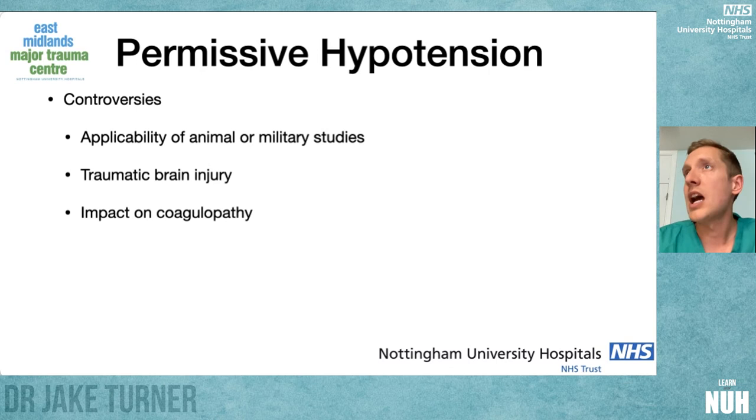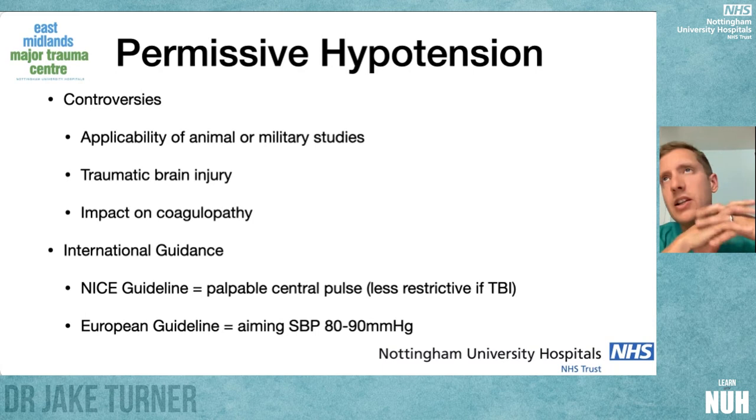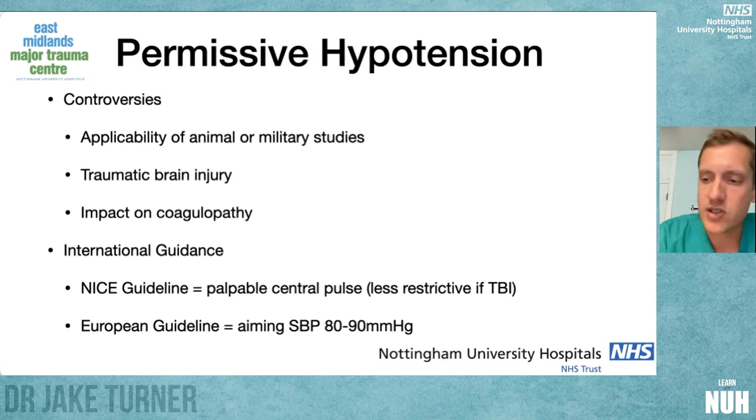What's tricky is that international guidance is pretty vague and a little bit confusing when you start to think about things like brain injuries. So if you look at the NICE major trauma guidance, they advocate resuscitating a patient with non-compressible hemorrhage to a palpable central pulse. Now, in a lot of young patients, that's going to be a systolic in the 50s and 60s, and that's pretty brave and tricky to do because you're kind of walking that line between low flow output and cardiac arrest states.